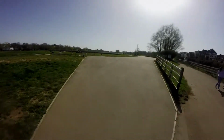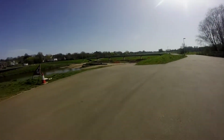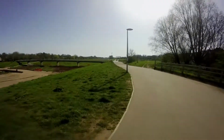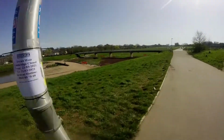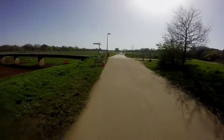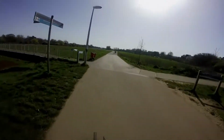So of course we've still got the flood works on the right. They've done a bit of changing to it to make it flatter, get rid of some of the silt in the overflow bit. Unfortunately, it does mean that the swans don't have anywhere to rest.